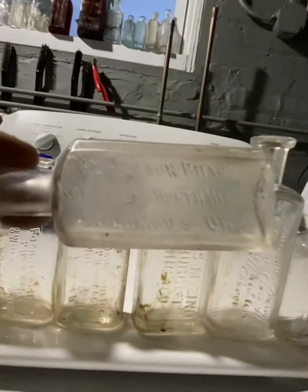And here's some of the other stuff. I don't know if I recorded this. But some other druggist bottles. These were dug a few days ago. Same site. So, cologne, Dr. Farney's, Dr. King's New Discovery. So, all in all, pretty darn good day. So, stay tuned.